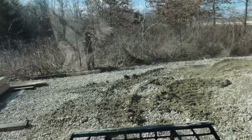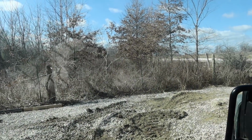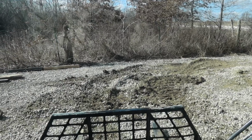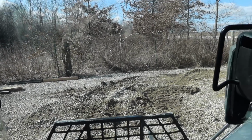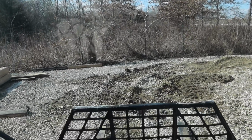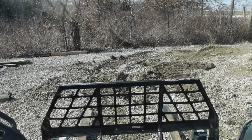All right, so what we got going on now is we're a little out of square on the wall, and we're gonna try to push it in line real quick with the skid steer, and then we'll be able to maintain it on the way up a little better as we go here.